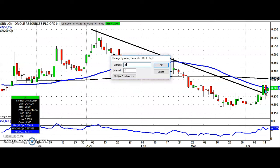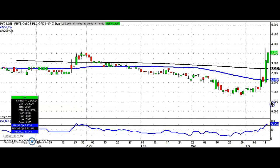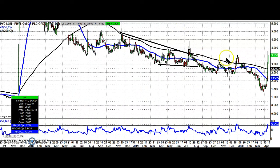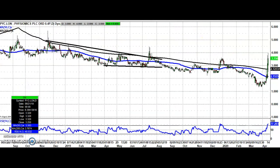Requested stock is here today in the form of Physiomics. Here we've got yesterday's wonderful green candle, with the end of day close above the 200-day moving average at 2.72 pence. While we remain above that, looking for a significant upside, probably back towards post June or post mid 2018 resistance at 5 pence, and that should be seen relatively quickly given the spike that we've had over the last few sessions.